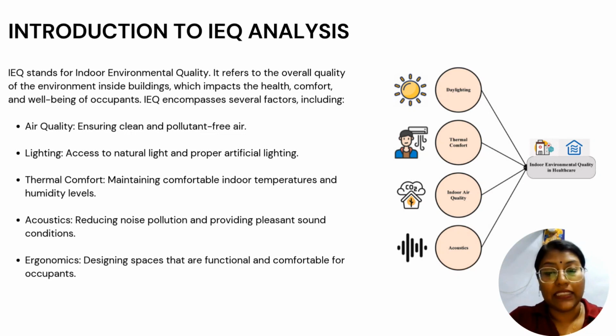Introduction to IEQ analysis. IEQ stands for Indoor Environmental Quality. It refers to the overall quality of the environment inside the building which impacts the health, comfort and well-being of occupants. IEQ encompasses several factors including air quality, which is ensuring clean and pollutant-free air; lighting, which is to access natural light and proper artificial lighting; thermal comfort, which is maintaining comfortable indoor temperature and humidity levels; acoustics, which is to reduce noise and provide a pleasant sound condition; and last is ergonomics, which is designing spaces that are functional and comfortable for occupants.